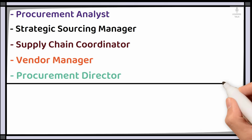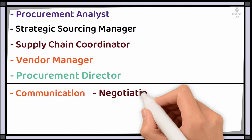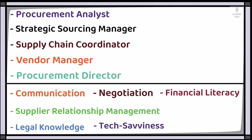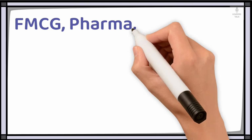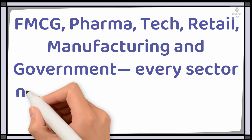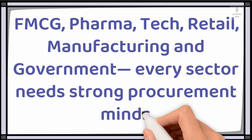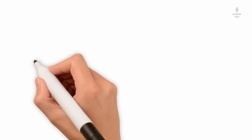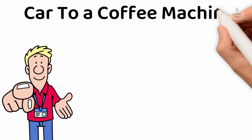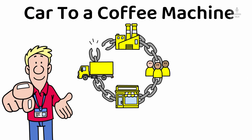Skills you need: communication, negotiation, financial literacy, supplier relationship management, legal knowledge, tech savviness, Excel, SAP, e-procurement tools. Industries hiring: FMCG, pharma, tech, retail, manufacturing, and government. Every sector needs strong procurement minds. So the next time you see a finished product, from a car to a coffee machine, remember the invisible chain that made it possible: procurement.